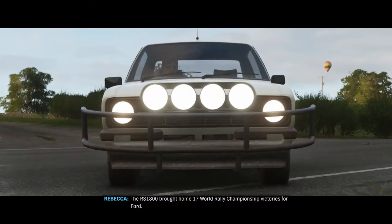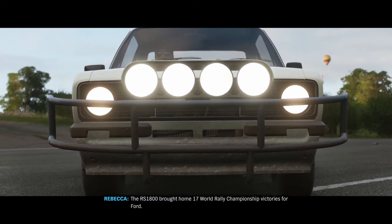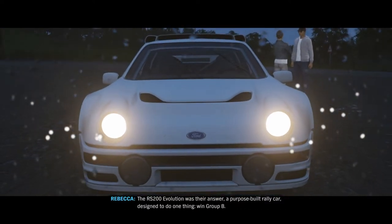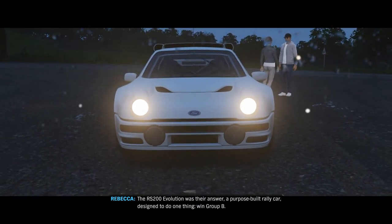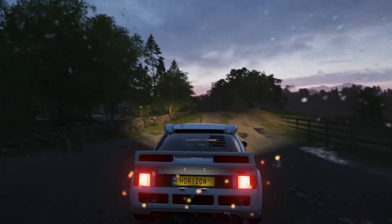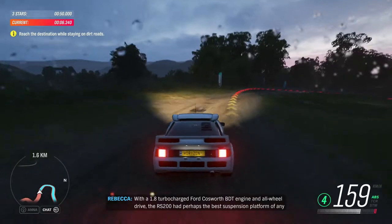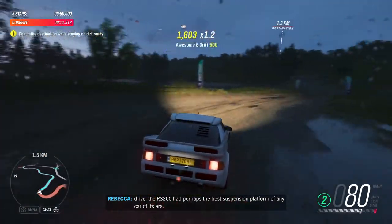The RS 1800 brought home 17 World Rally Championship victories for Ford. So, of course, Ford set out to design a better one. The RS 200 Evolution was their answer. A purpose-built rally car designed to do one thing: win Group B. With a 1.8 turbocharged Ford Cosworth BDT engine and all-wheel drive, the RS 200 had perhaps the best suspension platform of any car of its era.